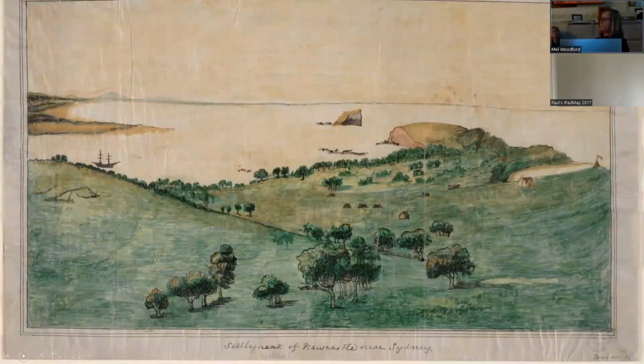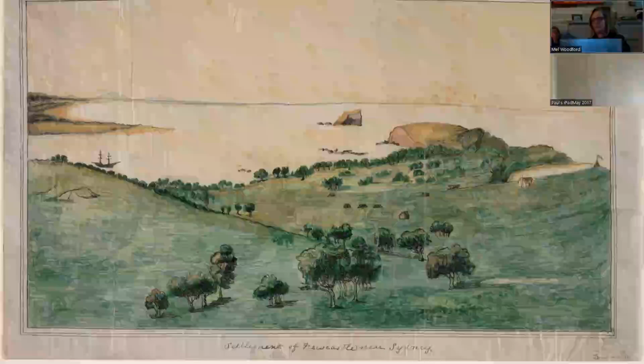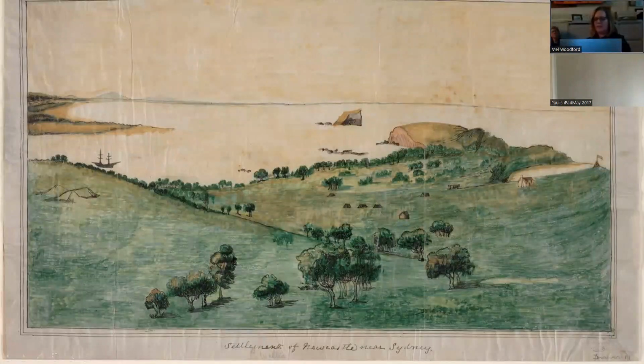And this one here, probably many of you have seen, the Ferdinand Bauer. There was an original sketch that is missing, and this was done on linen in the 1860s. So it was a copy of the original. No one seems to know where the original is. We've reached out to a few institutions to search their archive. Ferdinand Bauer was a natural history illustrator, mainly of plants. And this was the only landscape drawing that he did in the colony. So it's interesting that he chose to do it of Newcastle.